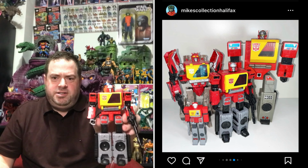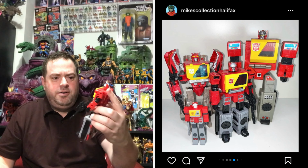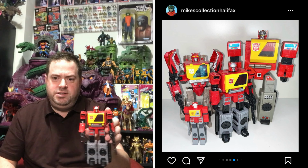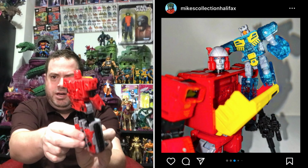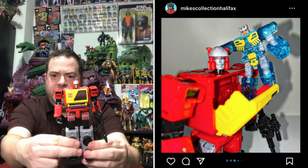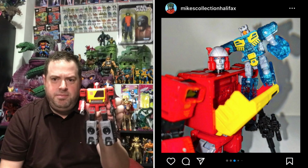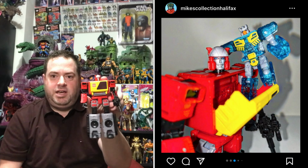This is a much better size for Blaster. He's still a bigger character, but he's not so big that it's ridiculous. The detail's great. He poses fantastic. There's like no kibble on this guy whatsoever. You might think he doesn't even transform because there's just no extra parts on him. He's an amazing figure, and I wish all Transformers came out this good.